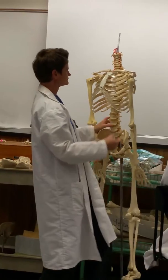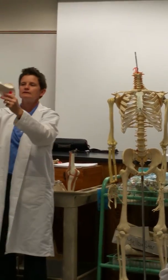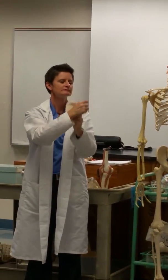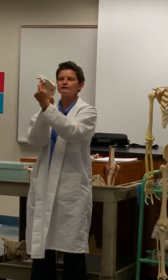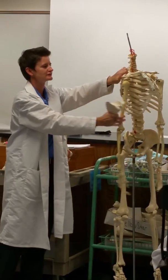That's where your clavicle sits. What is the other guy right here? Coracoid, good. That's where you'll see one of your pec muscles next week when we do muscles. And what is this hole here? Glenoid. Glenoid, what goes in there? Do you know? That's where your glenohumeral joint is, we're going to look at that today, so your shoulder joint. You see it right there.